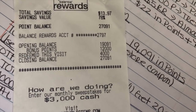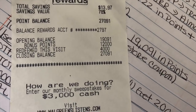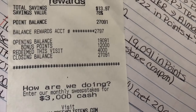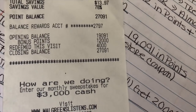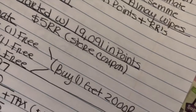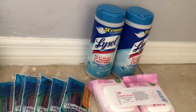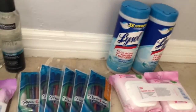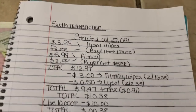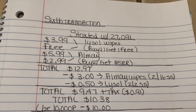So I started with 19,091. I rolled 4,000 points into this and got back 12,000 points for the pencils. So now I'm ending with 27,091 points. Now for my last transaction, I picked up the Lysol and the Almay wipes. So I started with 27,091 in points. There goes the Lysol, $3.99.